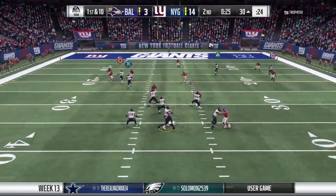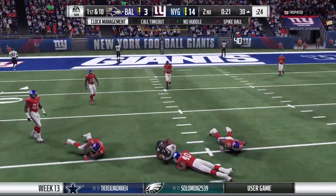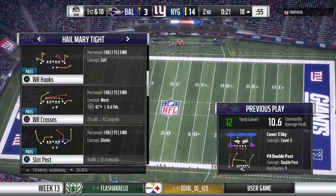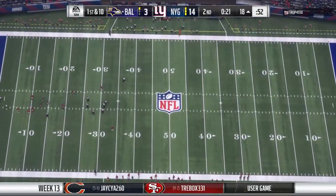They go play action here on first down. Throwing middle, and it's complete. And now before this first down play, we're going to get a timeout here, as the clock will stop with 21 seconds to go here in the first half.